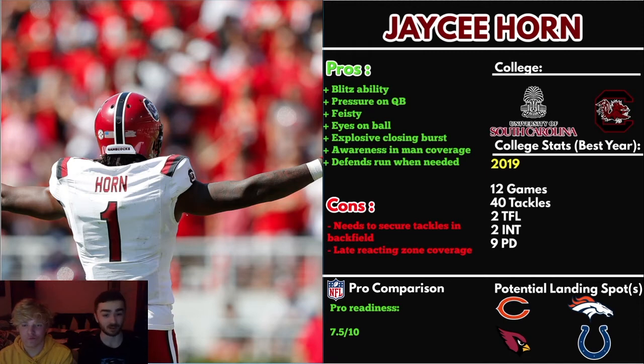In terms of eyeing the ball, it's always on there. He's not watching the receiver, he's always watching the ball. As soon as the ball is thrown, he's explosive covering the extra 2 yards or whatever to catch up to the receiver.